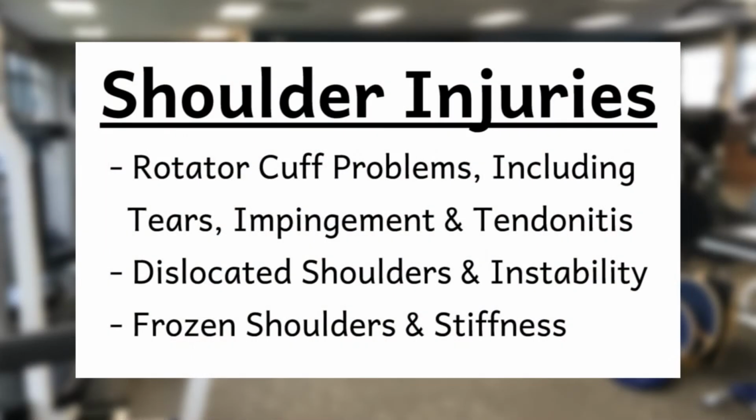What most people call the shoulder is really several joints that combine with tendons and muscles to allow a wide range of motion in the arm to perform all of your daily activities. Unfortunately, mobility has its price, and it may lead to problems with muscles and tendons or other soft tissues and bony structures in your shoulder. Today, we're going to keep it simple and discuss some of the most common shoulder injuries and conditions. We're going to talk about rotator cuff problems, including tears and something called impingements and tendinitis. Secondly, we're going to talk about dislocated shoulders and instability. And lastly, we're going to talk about frozen shoulders, which is really just a very stiff shoulder.